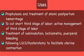Treatment of subinvolution, lochiometra or puerperal bleeding. The recommended dose is 1 to 2 tablets orally up to 3 times daily for 5 days, following cesarean delivery or hysterectomy to facilitate uterine contraction.